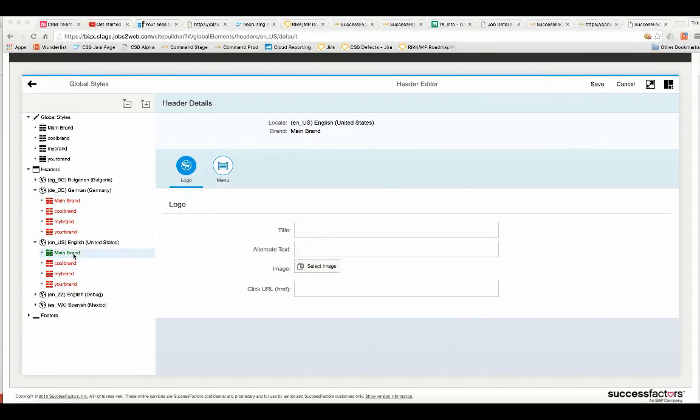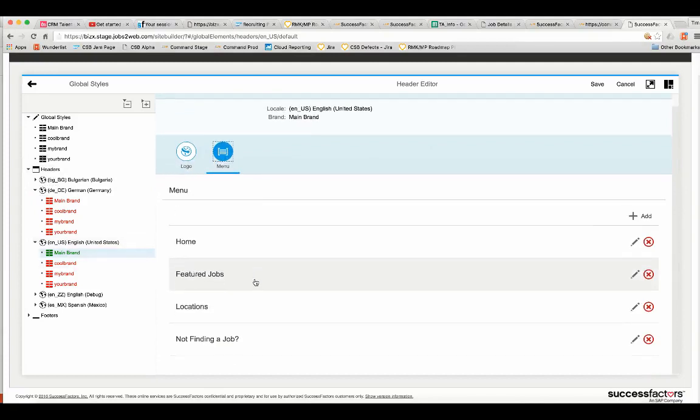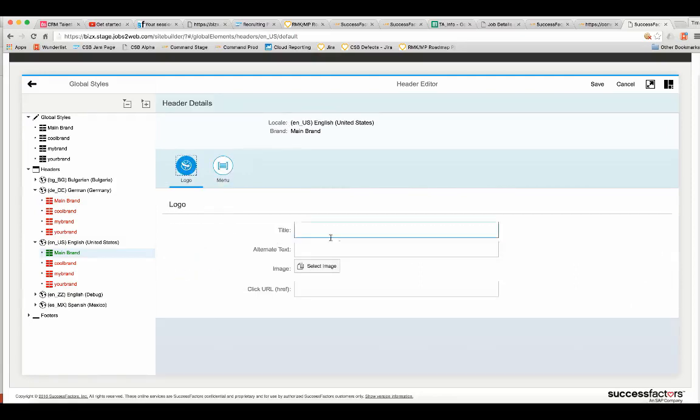Okay, so within each of the locales and brands, we can set up different logos and menus. So I'm in the header for English in the main brand, and I have a basic set of menu items that can be customized. We can change the order of them via drag and drop, and we can also upload different logos based on the brand and have different URLs. So when you click on the logo, you can take the user to different locations.